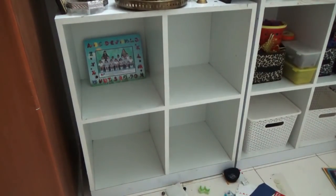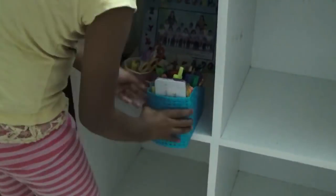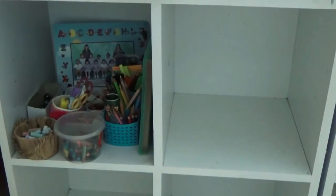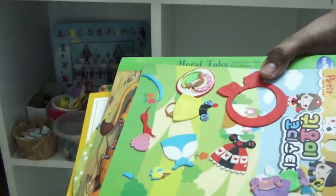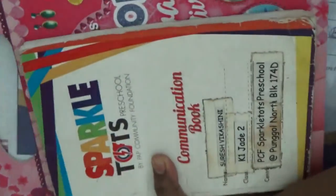Now we are going to arrange everything in the shelf, and my daughter is here to help me out. She's keeping marbles first, and then her paint brushes, all the stationery stuff, all the sketches, crayons, followed by chalk pieces, crayons again, and her crayon box. On another shelf we are going to arrange all the books and her files, etc. These are color papers for craft work and labels. All her activity books are arranged, and I'm going to keep all her files.